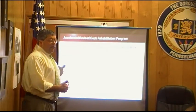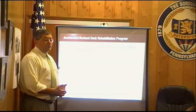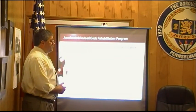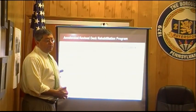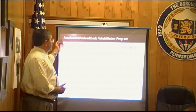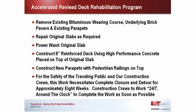Based on the advanced deterioration that we found on the deck components, we have modified the rehabilitation program associated with the reinforced concrete deck. We now have what we're terming our accelerated revised deck rehabilitation program, which involves a lot of the same components. We'll still be removing the existing bituminous wearing course and underlying brick pavers, but we'll also be removing the existing parapets that run on each side of the bridge.